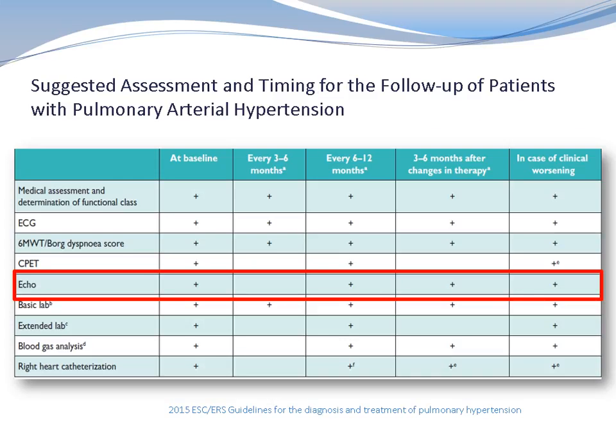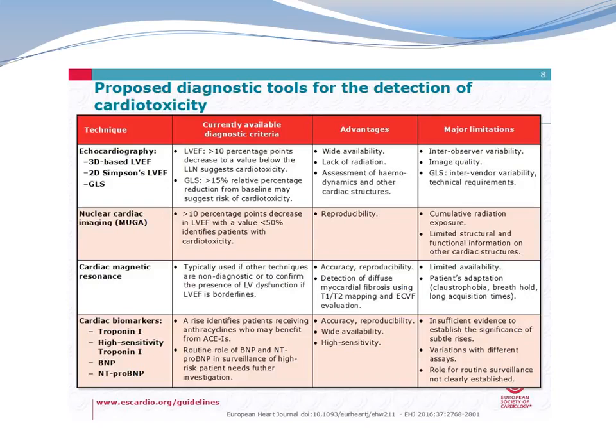How do we follow patients with echo? We perform studies at baseline, and then we perform studies every few months. And when we change therapy, or in cases of clinical worsening, we perform echo studies, and we do it routinely in our hospital.